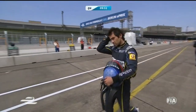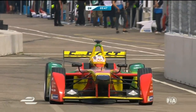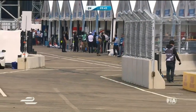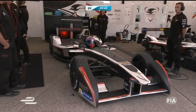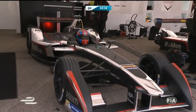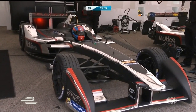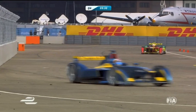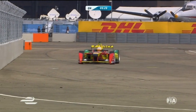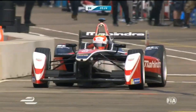Nico Prost walks back. He's currently provisionally in 5th position on the grid as Q4 gets underway. In under 10 minutes time we'll know who's going to be on pole position for the 8th round of the FIA Formula E Championship. Loic Duval in no rush to head out in the Dragon car, as Mike says. Jerome D'Ambrosio 4th quickest at the moment. It's still pretty tight. We've still got the top 9 cars covered by half a second from Trulli down to Scott Speed.